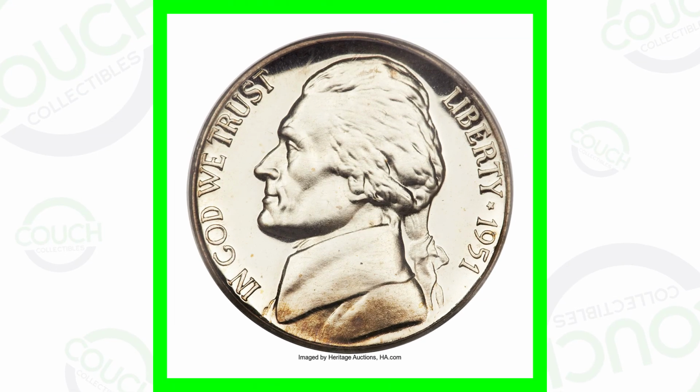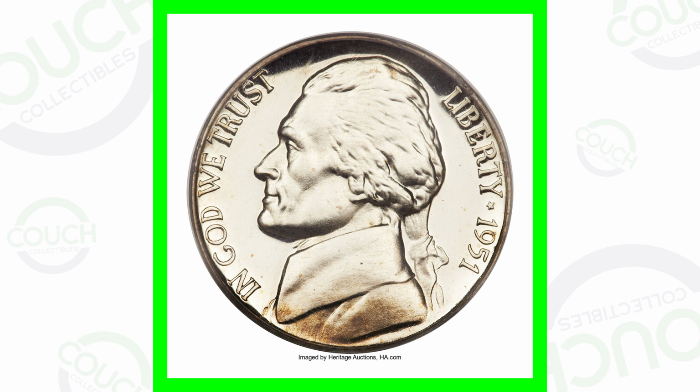All right. Starting off first with a 1951 proof Jefferson nickel. What you want to look for on the front of your coin is doubling. So look for that on the face here as well as on the lettering of the coin. You can look for this doubling up close with your USB coin microscopes. You can really see it there on the T of trust.